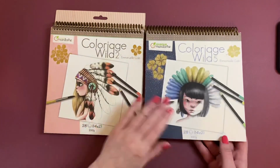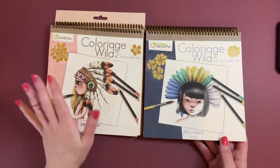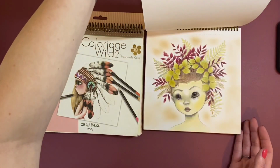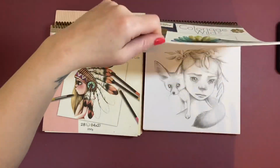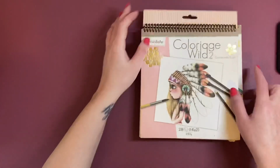Really beautiful images. These Coloriage 1 to 4 is all girls, I believe, and then the Coloriage Wild 5 is boys in this one. So I did colour a page in this last month. This little one here, this little guy. But they don't take up too much time at all, those pages. If you're looking for something quick to colour that's beautiful, those ones are fab.